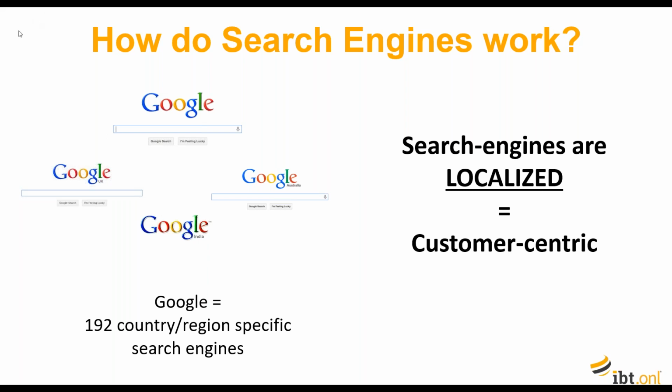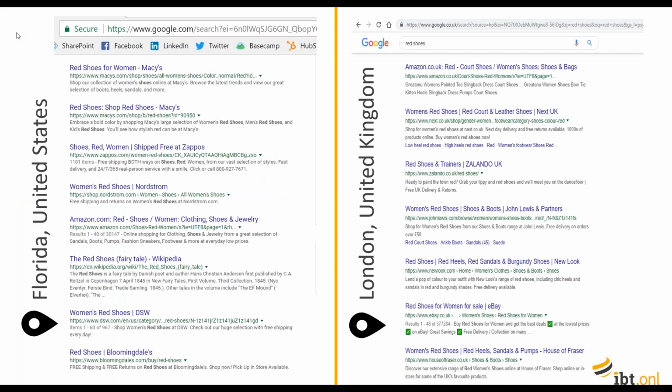This is a little example I wanted to show you of a very banal little search. I got my US colleague to click into her Google, which is google.com, and search red shoes. She gets results about Macy's, Nordstrom, DSW, Bloomingdale's, things like that. I go onto google.co.uk, Google in the UK, and type in red shoes. I get a significantly different set of results that are relevant to me sitting here in the UK. This is just a little trite example of what it is to have localized websites.